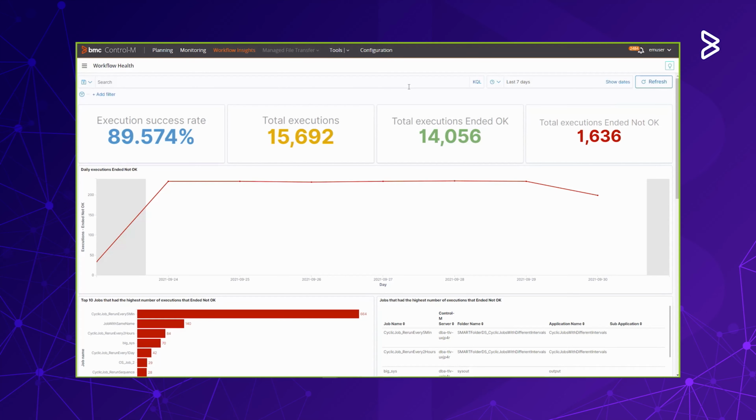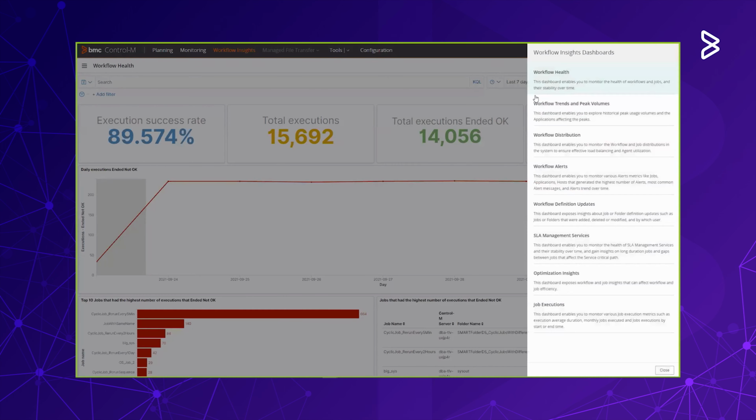So let's start. As you can see on the screen, after you install and activate the Workflow Insights, you will have a new domain in the Control-M web client named Workflow Insights. And as Basil mentioned, it will expose 8 built-in dashboards around specific challenges that our customers have in their environments. In the scope of this demo, I want to go over 3 of those dashboards.